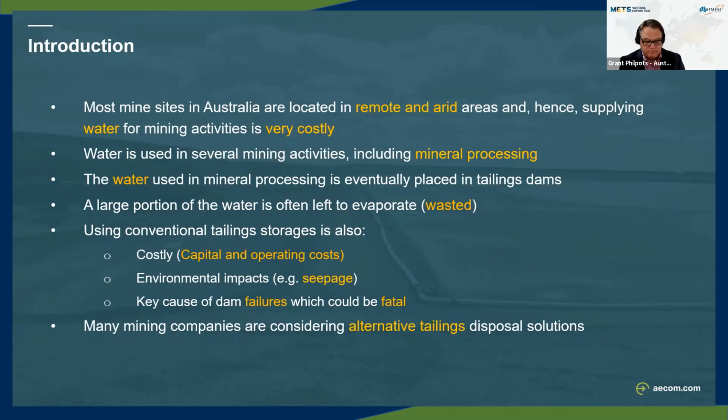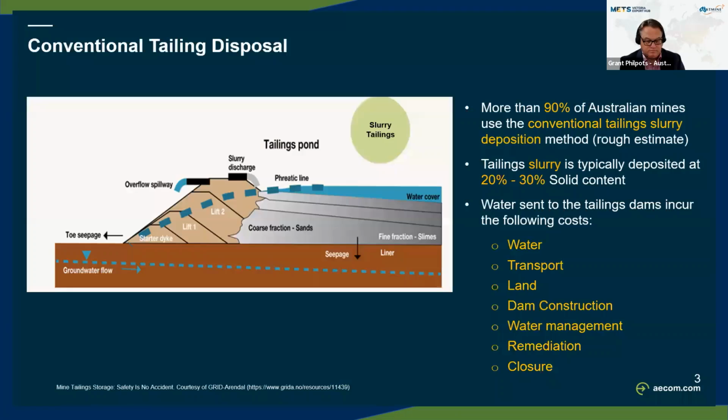So mining companies are always looking at different solutions for eliminating the need for a tailings dam. With conventional tailings deposition, which is estimated to be used in 90% of Australian mines, the tailings slurry is sent to the tailings dam at about 20 to 30% solid content, which means it's got about 70 to 80% water by weight in the slurry.